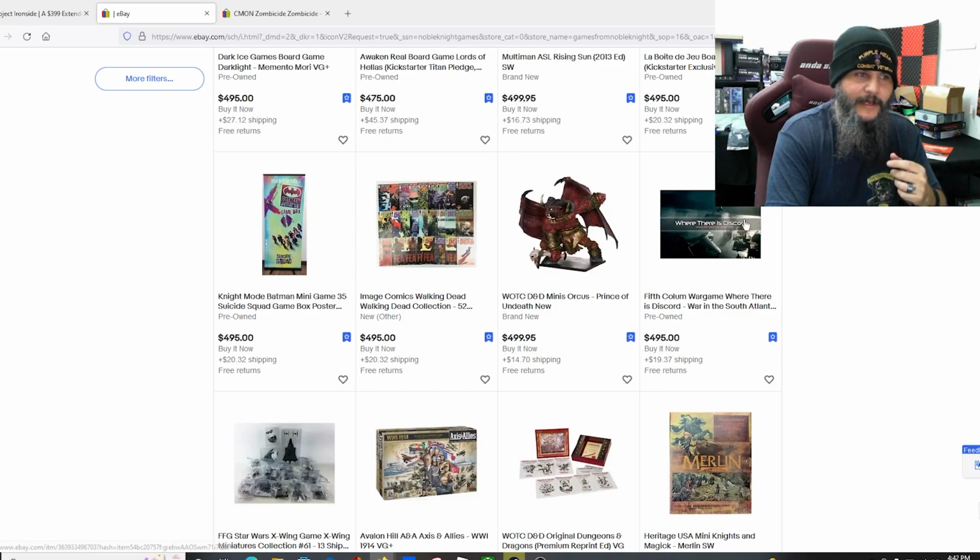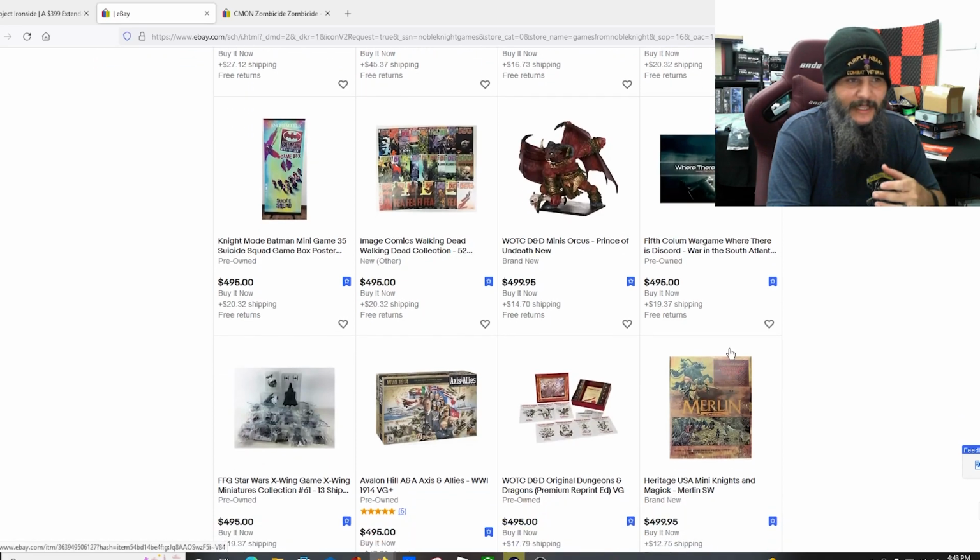Here it is. Finally found it. I was looking until I found that one last one. Where There's Discord. Another one that people have mixed opinions of, but $500? No, hell no. I'm not paying $500 for Where There's Discord. I think at 200 it would sell relatively quick. For a good profit on the game, 300 would be fair. I think where they're at now, they're just easily pushing it.